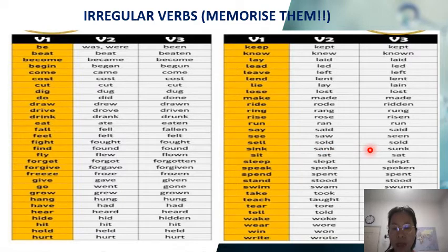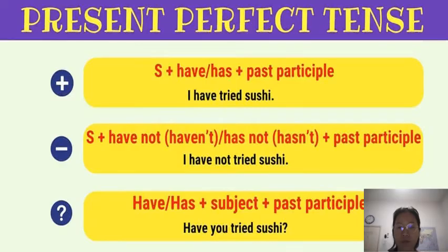Sing, sung; sit, sat; sleep, slept; speak, spoken; spend, spent; stand, stood; swim, swam; teach, taught; wake; wear; win; write, written. So these are some of the common irregular verbs, and remember to memorize them.